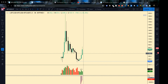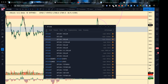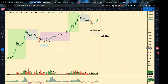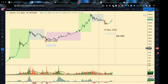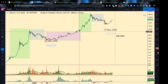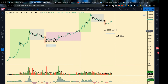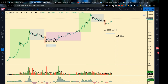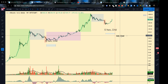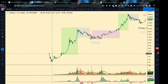I think Bitstamp has the longest history. I think we're going to be in a situation where we just go sideways for a very long time and float up towards here, and then we'll take off. But yeah, I don't know why I had July 2nd marked. I think I know why. I think I was trying to compare these two. But yeah, this is a good chart to look at.